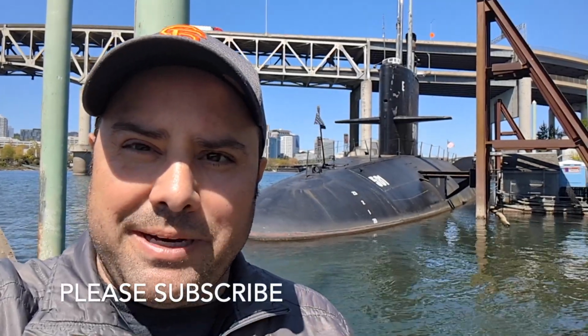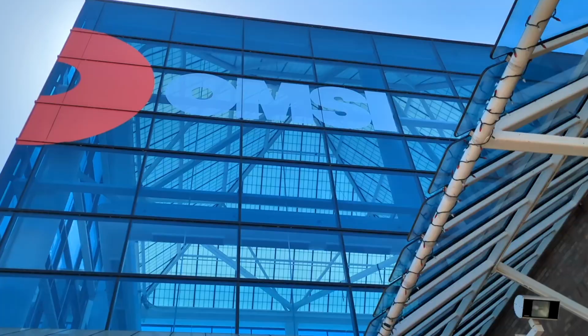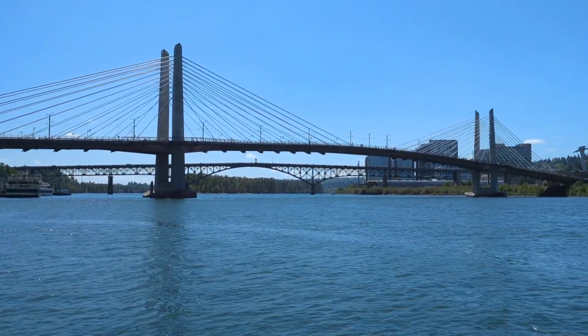As you can see behind me, I am standing in front of a submarine. This is the USS Blueback, and it's available to tour at the Oregon Museum of Science and Industry in Portland, Oregon. It's a beautiful day outside, as you can see. Look at that. Beautiful day.